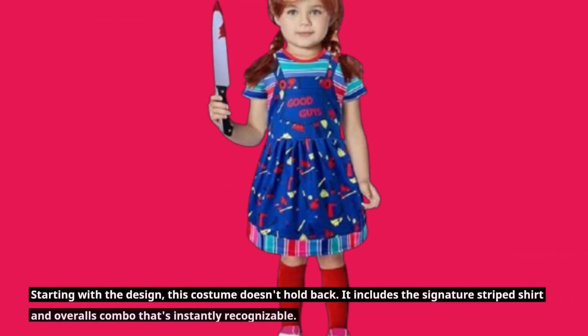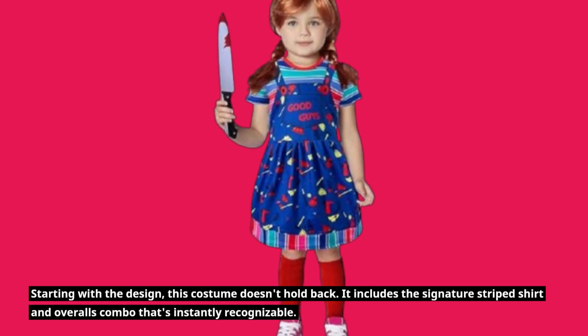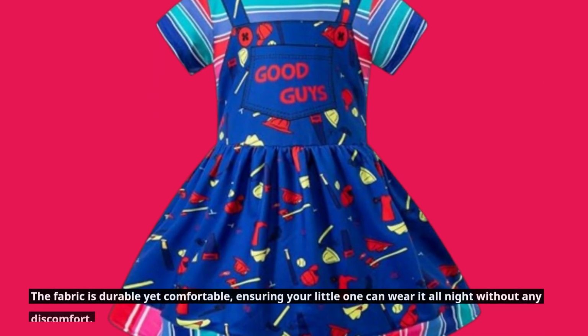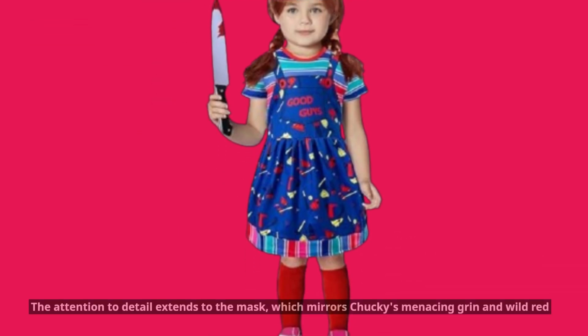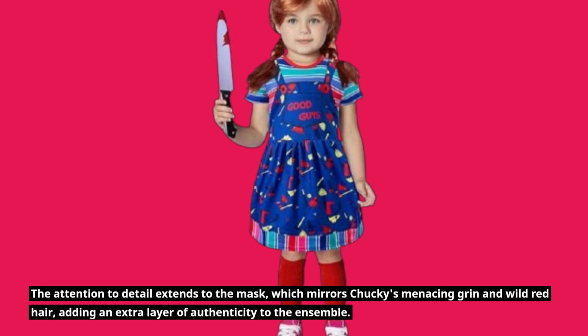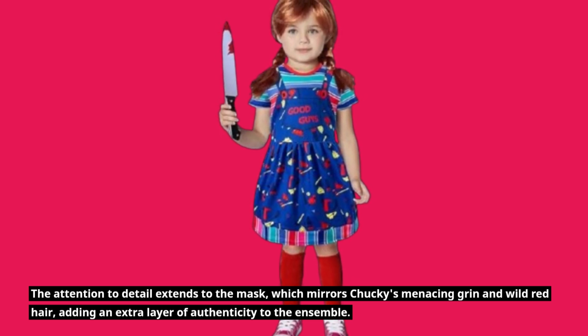Starting with the design, this costume doesn't hold back. It includes the signature striped shirt and overalls combo that's instantly recognizable. The fabric is durable yet comfortable, ensuring your little one can wear it all night without any discomfort. The attention to detail extends to the mask, which mirrors Chucky's menacing grin and wild red hair, adding an extra layer of authenticity to the ensemble.